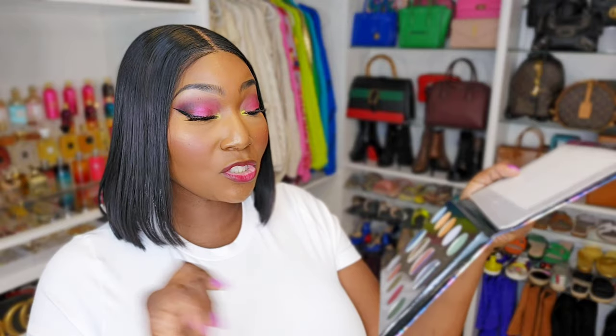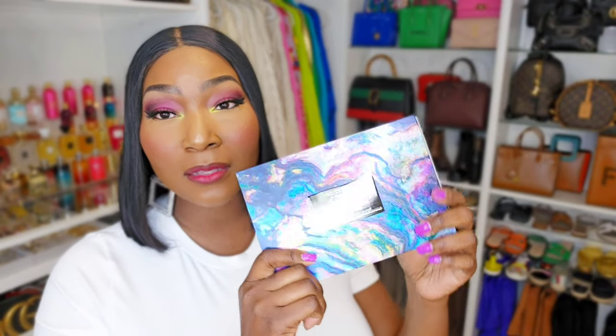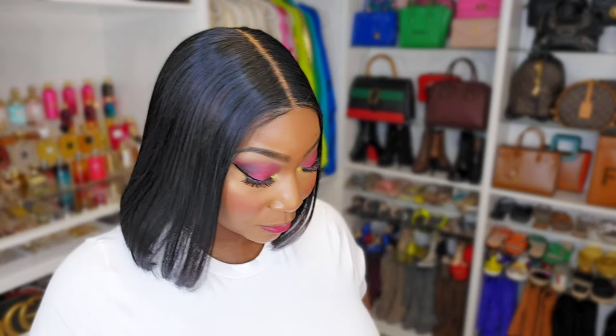This is just everything. This is going to be winter, spring, summer, and fall. This is going to be going on vacation. This right here is so gorgeous, and I love how the palette looks. It's so pretty, y'all. So I definitely had to get that.